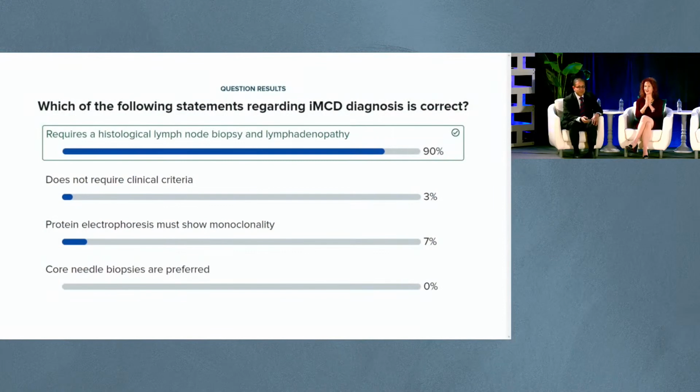Good job. Most of the people got it right. The key feature in the diagnosis of IMCD starts with a histopathological diagnosis consistent with Castleman features. So 90% of the people got it right.